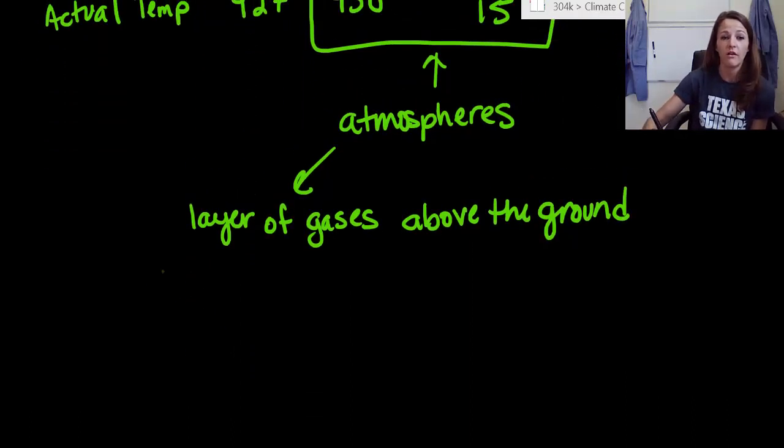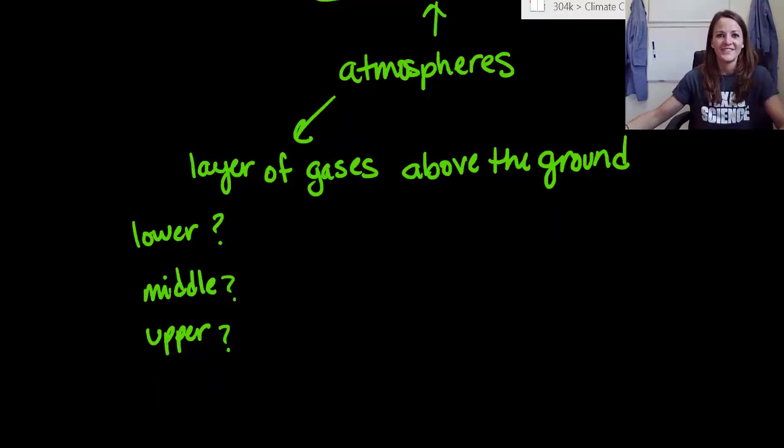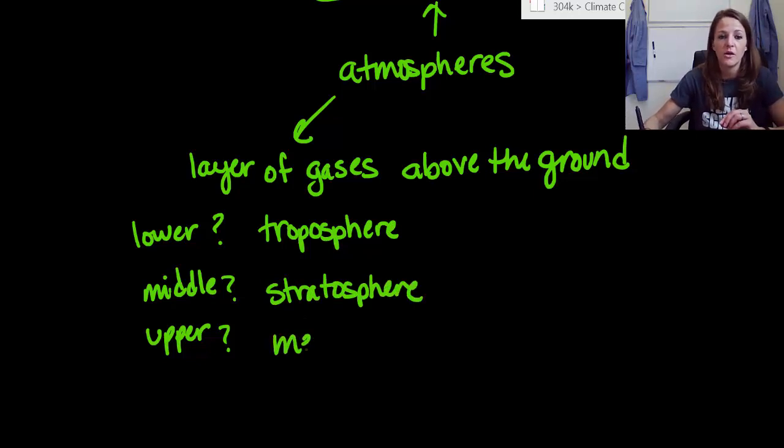For Earth, we have three different layers: a lower layer, a middle layer, and an upper layer. I want to review and see what you remember, so let's take a second and try to recall the names of our three different atmospheric layers. Go. All right, did we get an answer? Hopefully we did. Let's review just to make sure we're all on the same page. Our lower atmosphere is called the troposphere. Our middle atmosphere is called the stratosphere. And our upper atmosphere is called the mesosphere. Yes, you need to know all three of those.